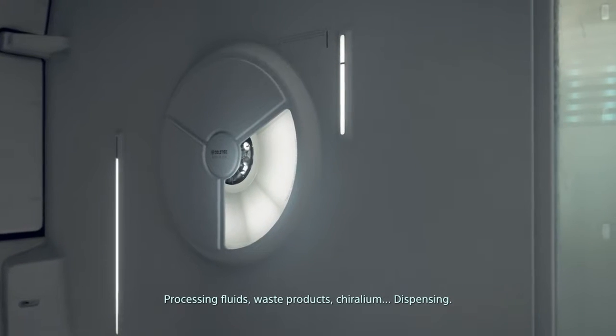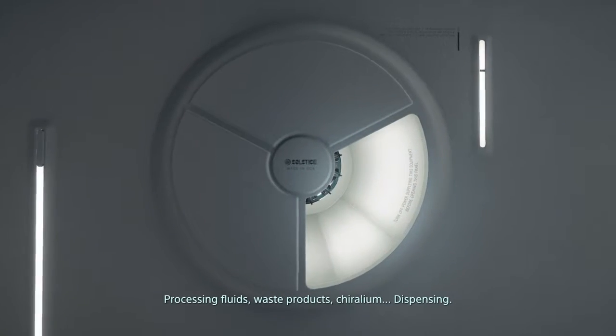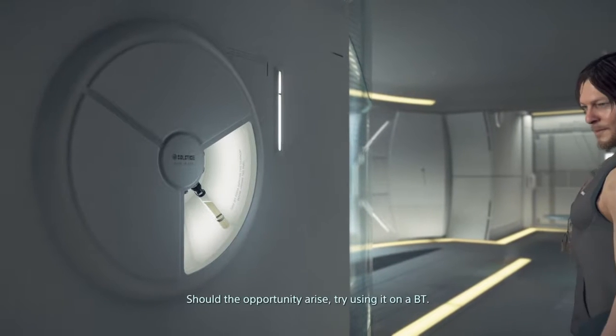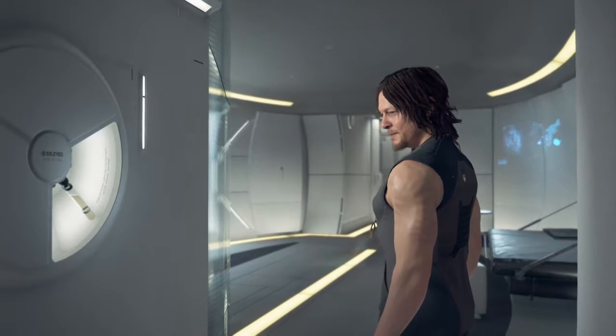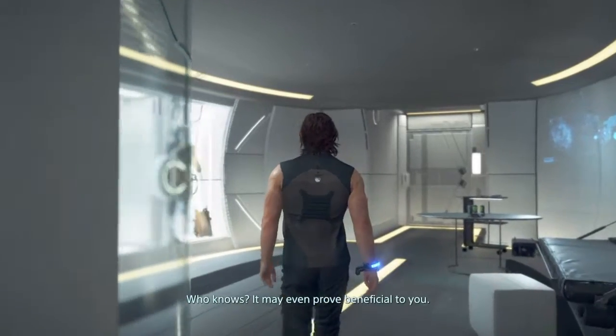Processing fluids. Waste products. Chirelli. Dispensing. There. Take the sample with you. Should the opportunity arise, try using it on a BT. I'm curious to see how they react. Who knows? It may even prove beneficial to you.